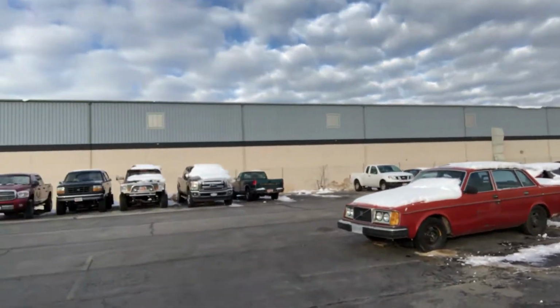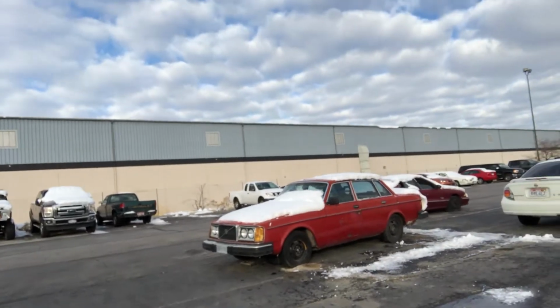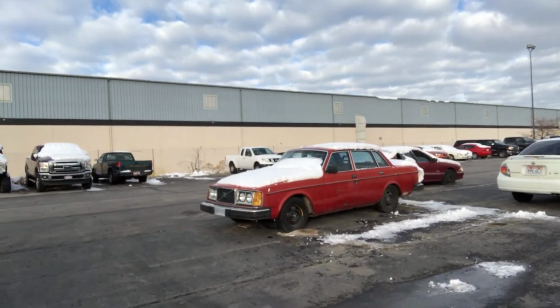All right, here we are with a bunch of parked, stored cars, and we've made a trade. I'm getting rid of my old camera, and I traded it for this. A 1980 Volvo 240. And it is rusty and beautiful.